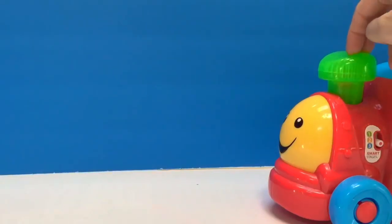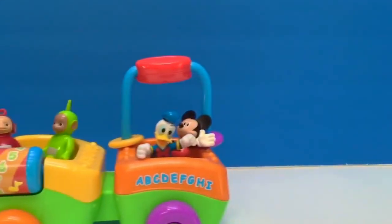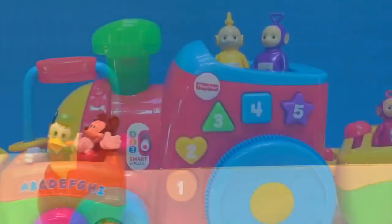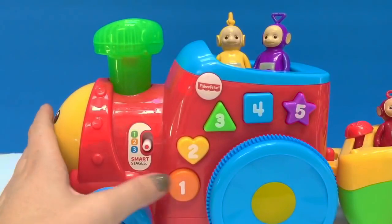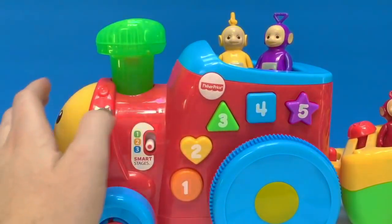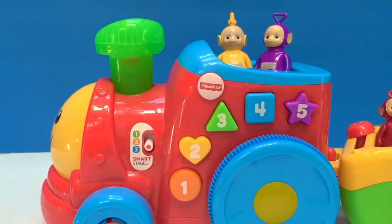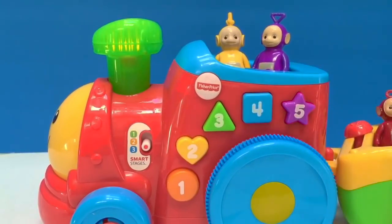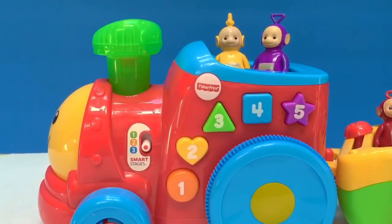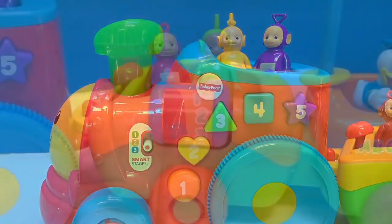The Teletubbies are arriving on the train with Disney Junior friends. Hello, Teletubbies. Let's push the colorful buttons. Did you hear every time we pushed a button, the number was the amount of rings we heard? When we pushed one, there was only one ring.